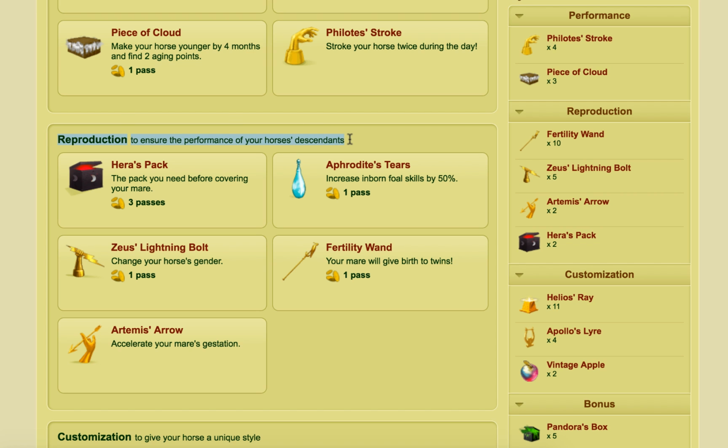Items such as the Hera pack, Aphrodite's tears, and Fertility Wand would be what I would consider some of the most important. Now, Zest Night and Bolt is obviously just there for changing the gender of the horse, which isn't really so much useful for the actual use on the mare herself.